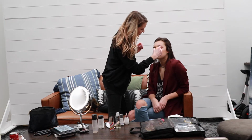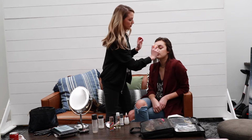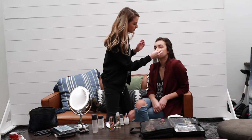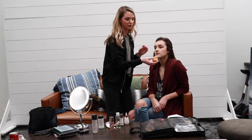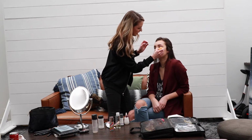So I'm going to get about her. I'm just going to blend this out, and I've said this before, but don't swipe the makeup. You're just going to pull that makeup off. You really just want to press into her skin. It's like you're making the skin absorb it, which is also why you need to remove your makeup at the end of the day, because you've put all this stuff on your face. So just dab that in.